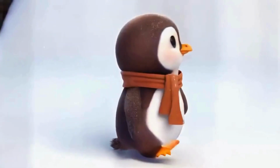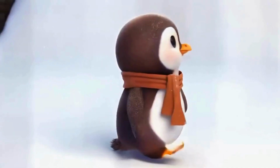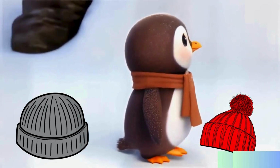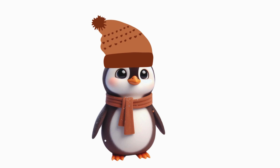This penguin is wearing a brown scarf and looking for a brown winter hat. Can you help find the brown hat? Is it the brown hat? No, that's not it. How about this one? Yes, that's right. Great job, little ones.